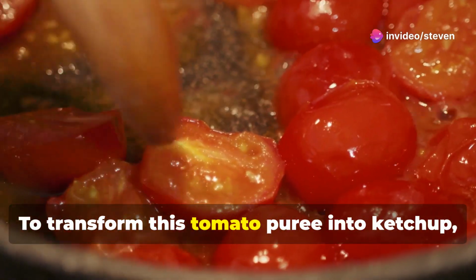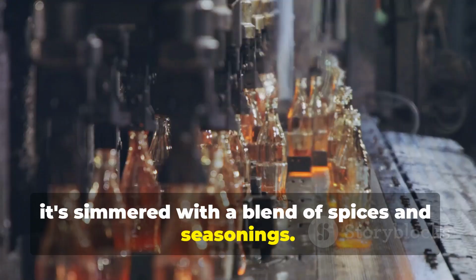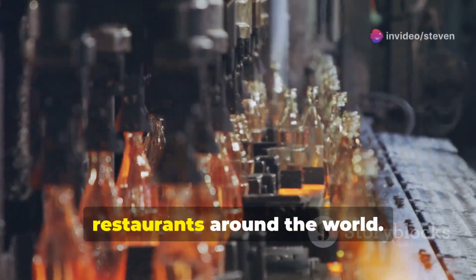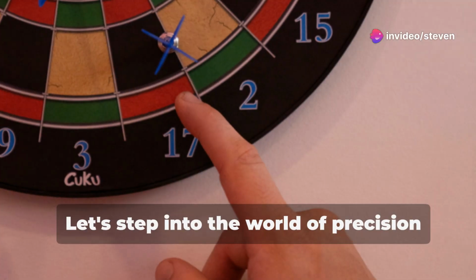To transform this tomato puree into ketchup, it's simmered with a blend of spices and seasonings. Once the ketchup has reached its peak of flavor and texture, it's bottled, labeled, and shipped off to supermarkets and restaurants around the world, ready to add a touch of tangy goodness to our meals.